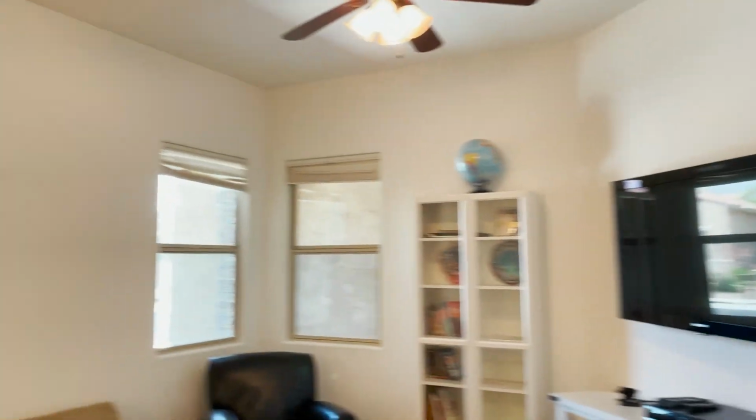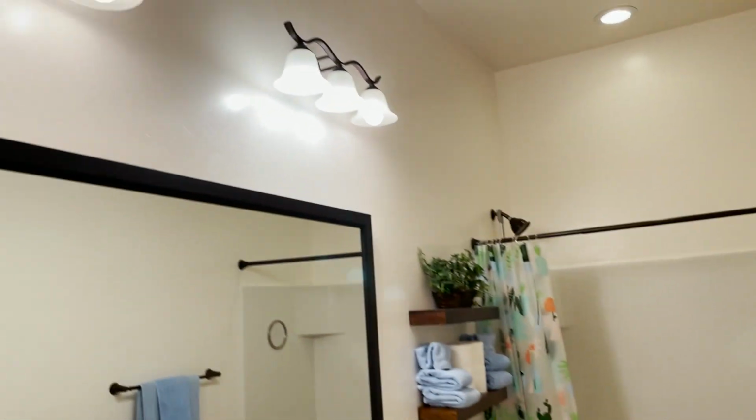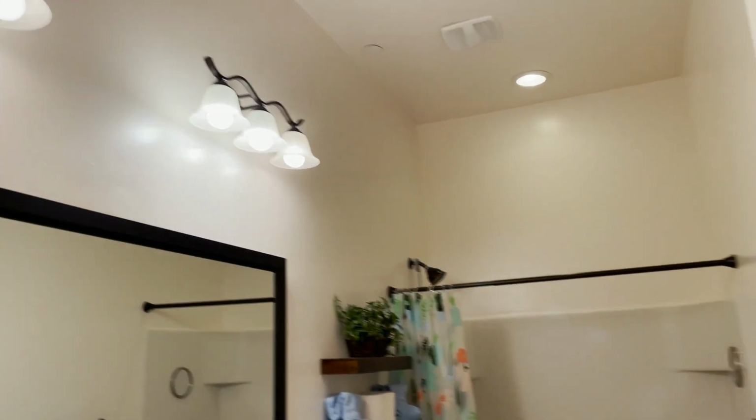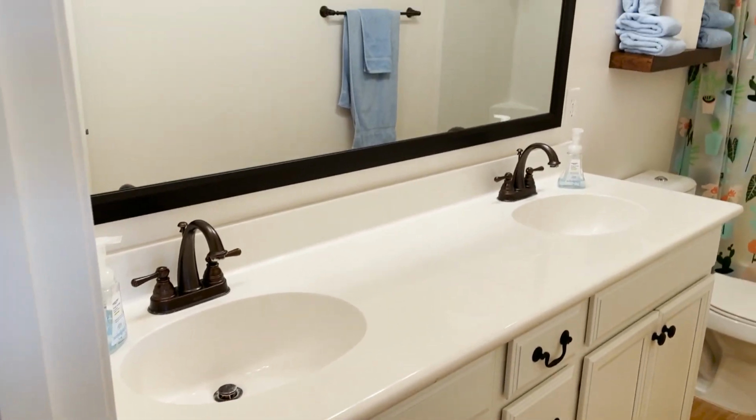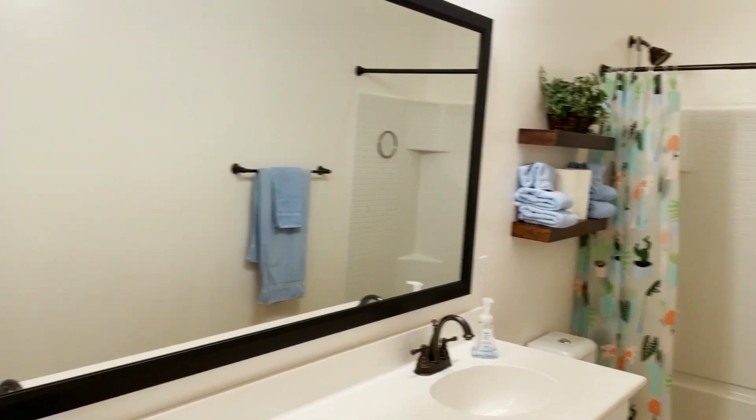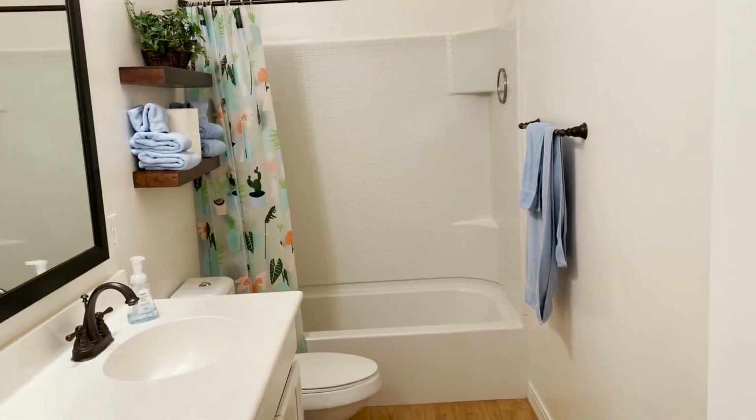Again, there's your bonus room, den, and we'll just poke our heads inside of this, the guest bathroom, the 2nd guest bathroom, but it's a full bathroom. Little sinks there, double vanity, and a nice shower tub back there.